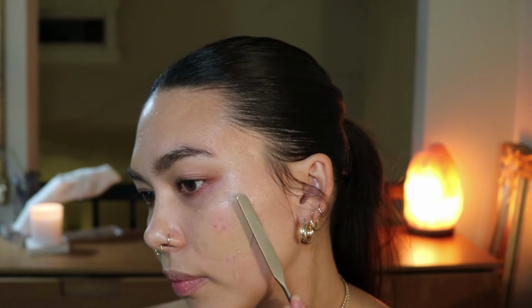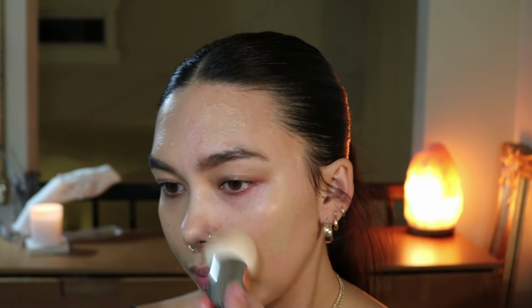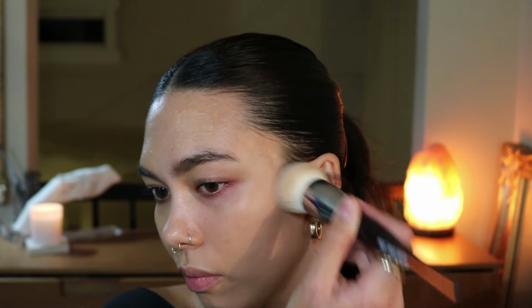But this really keeps me tamed with how much I'm actually putting on my skin because it allows me to put a very thin layer at a time, and I've been loving the feeling because my skin just doesn't feel weighed down and heavy by so many layers of foundation.